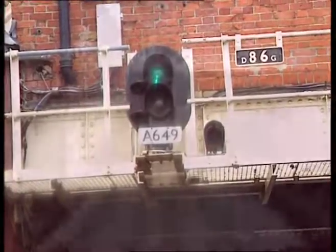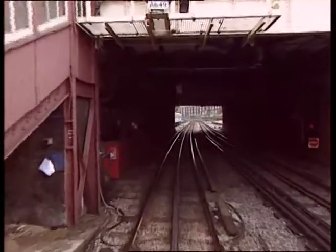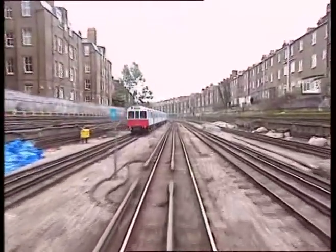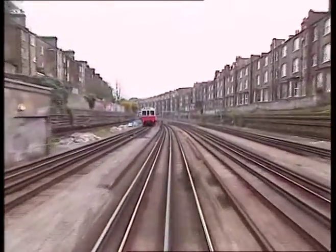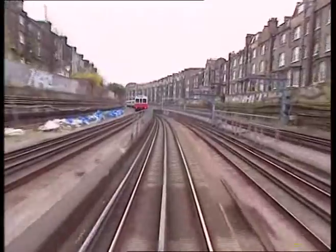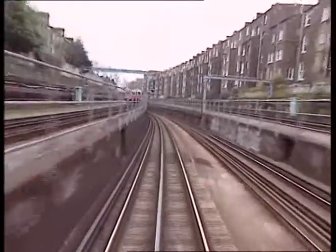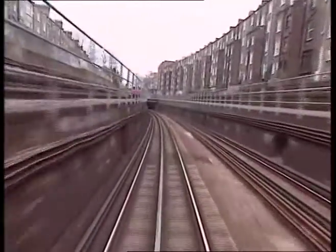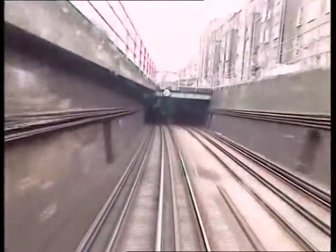The station starter is A649. There's a light for the tripcock tester next to the station starter. You're entering a 25 mile an hour speed restriction area.